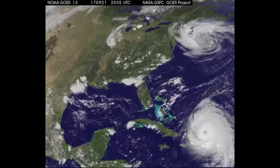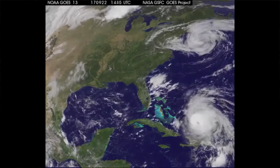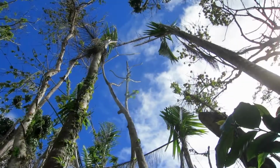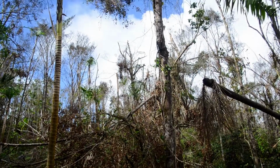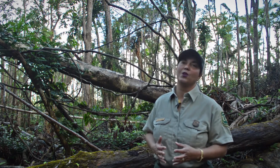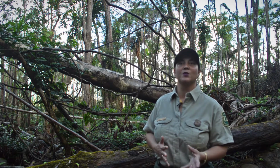Models project that the intensity and the frequency of these events will increase over the next 50 years or so. But what effects these intense hurricanes or the frequency of these events will have in the forest, we don't know yet. If these hurricanes became so intense, so close in time that the system is not allowed to recover, then potentially there might be a shift in the species composition.